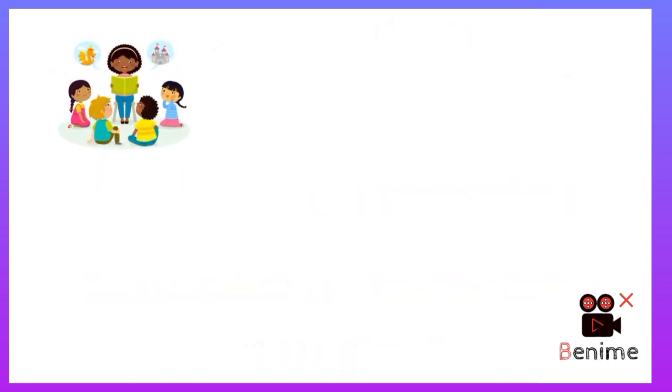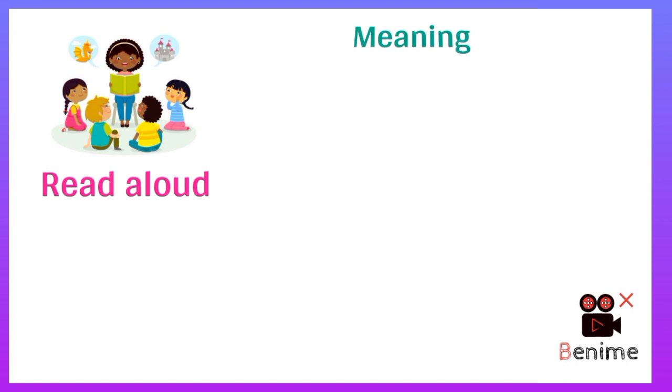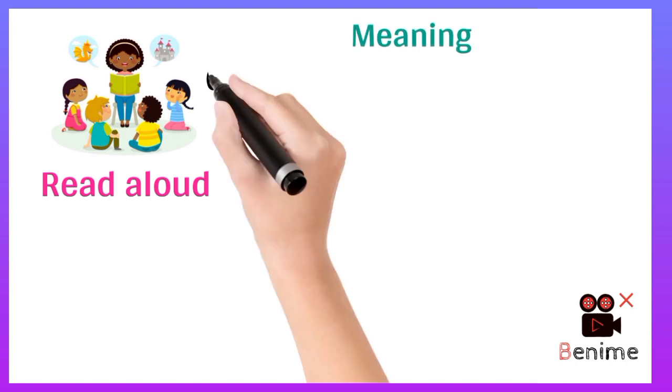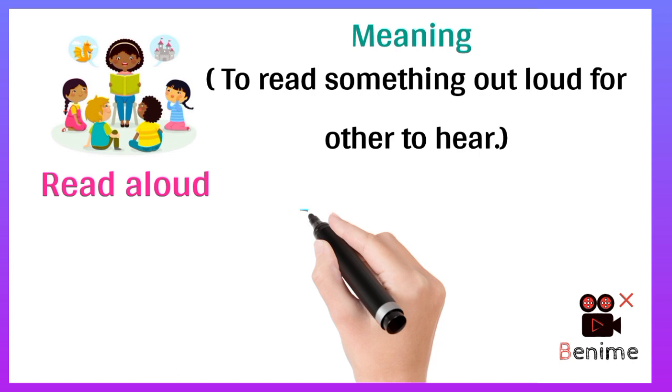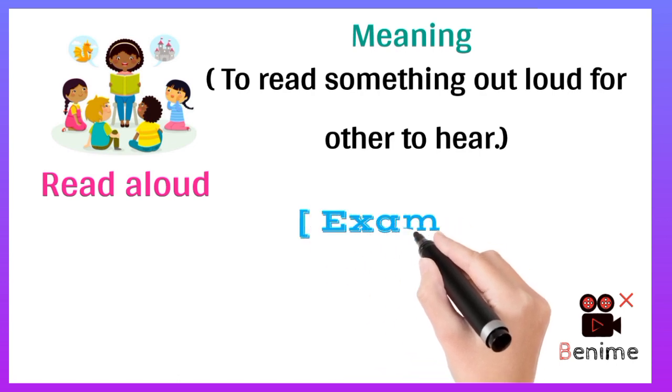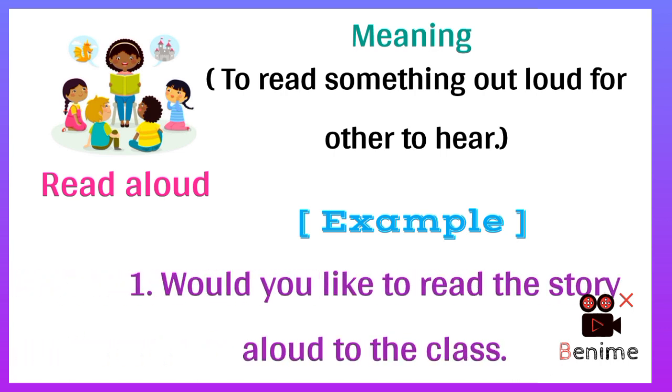Next we have read aloud. Meaning, to read something out aloud for others to hear. For example, would you like to read the story aloud to the class?